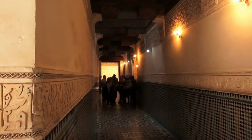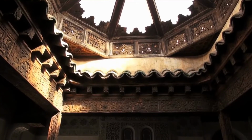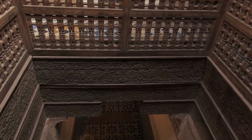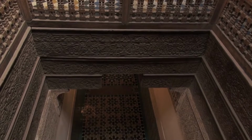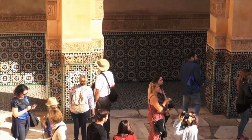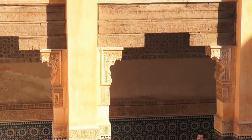It was a working school up until the 1960s, and today the corridors still echo with the call to prayer from the next door mosque. Take a moment to stop and admire the view of the mosque and the street below from the Medina windows. The Medina and mosque are open daily, and it's possible to buy discounted combination tickets to both attractions as well as the nearby Marrakech Museum.